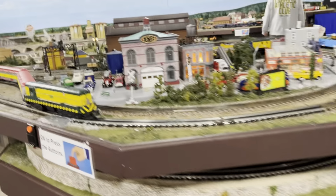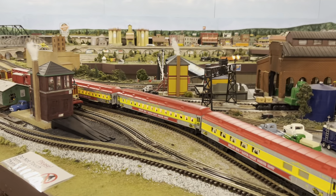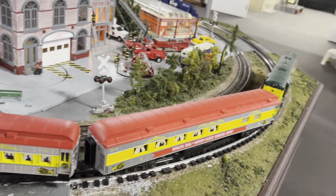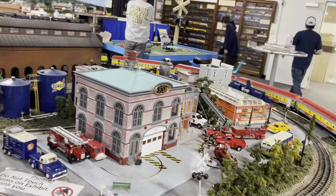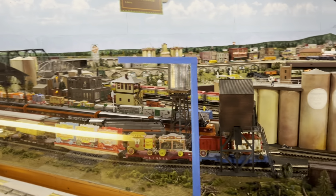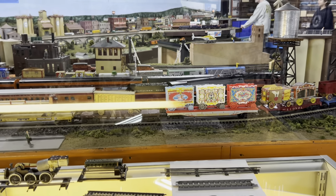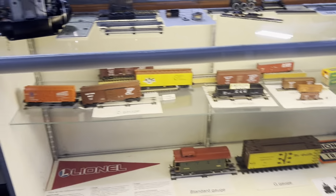Alright, let's see what's over here. It's another circus train. Well, it is September, so they have circus trains everywhere, you know? Activate this button. Oops, I forgot. Alright, there goes that train. There's the Hiawatha. Here we have some different gauge differences, so to speak. I have no idea what the ZW is.